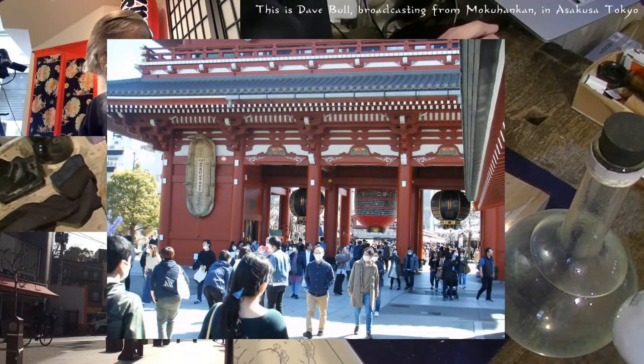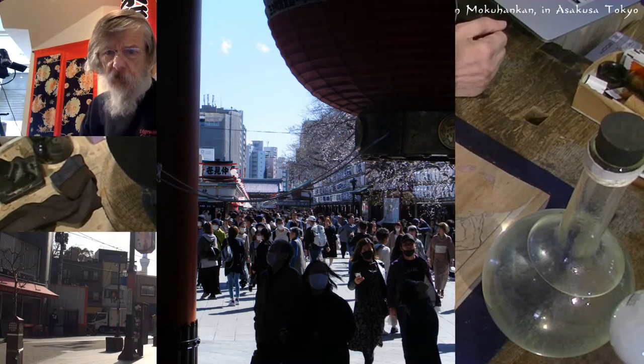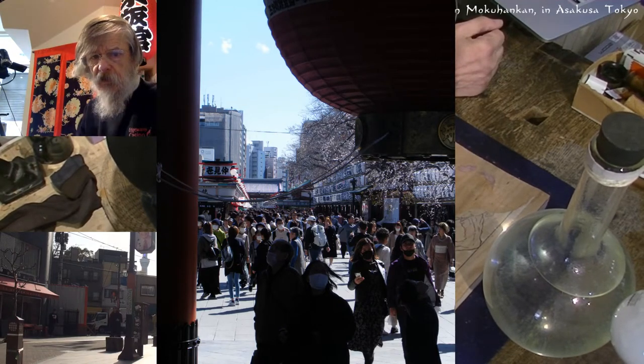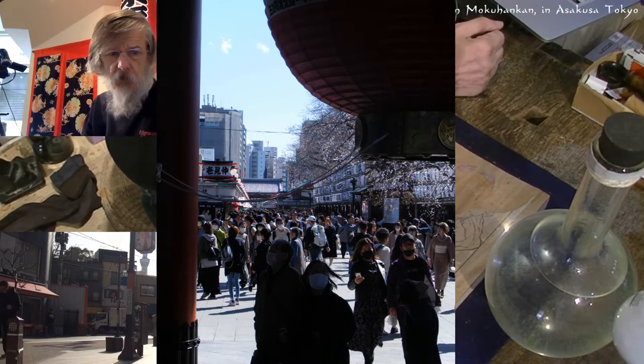In front of Sensoji Temple itself, crowded. It's not as totally crowded as it is sometimes, but it is still full of people. Here we are, looking from Sensoji Temple down through Nakamise, the main set of tourist shops, coming up towards the temple.